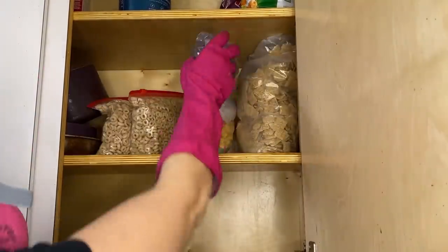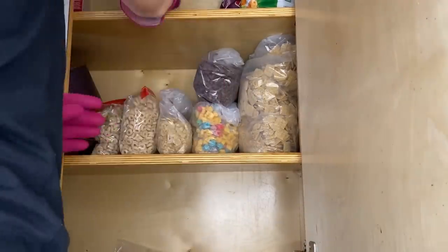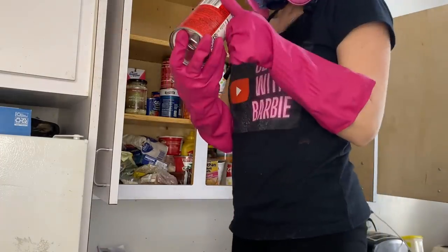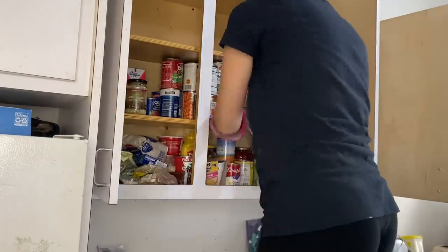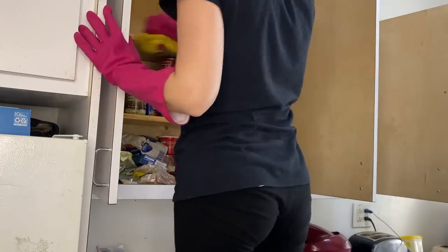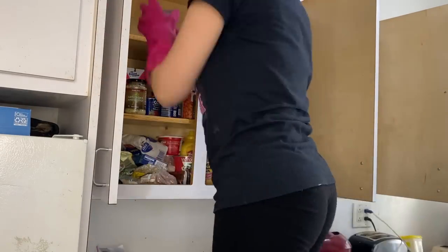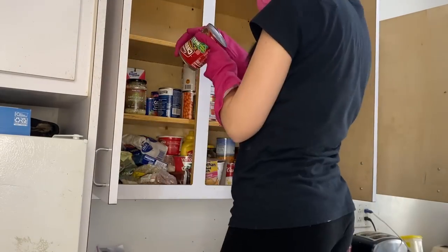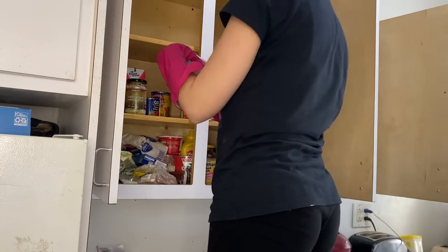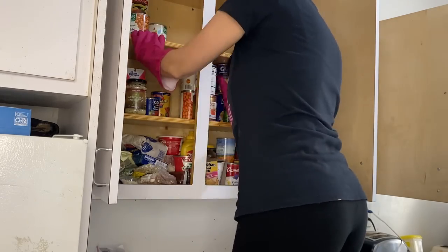I emptied her lowest cabinet, and I put all the cleaning products there. After, on the top cabinet, I started to put together the breakfast things like cereals, and on the top shelf I put some chips, easy to reach, and she can see through because it's more organized than before.